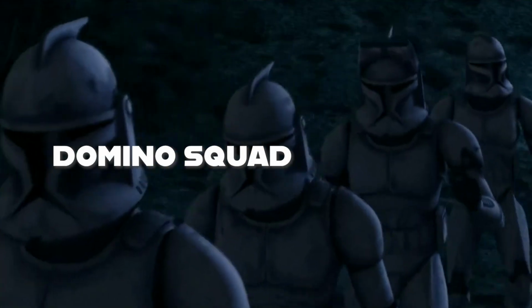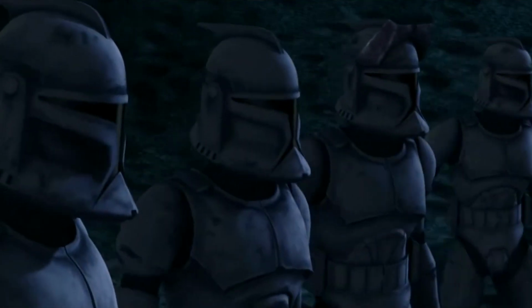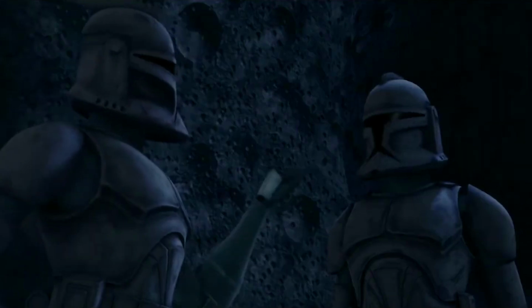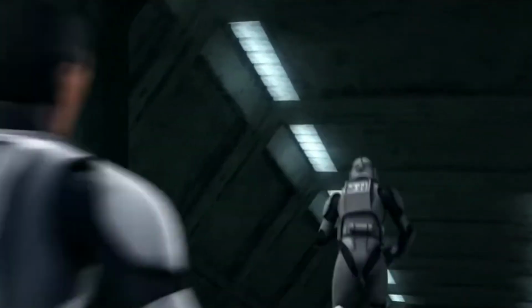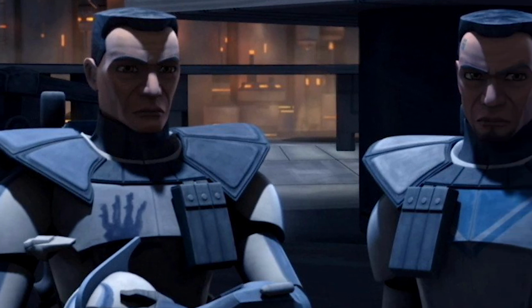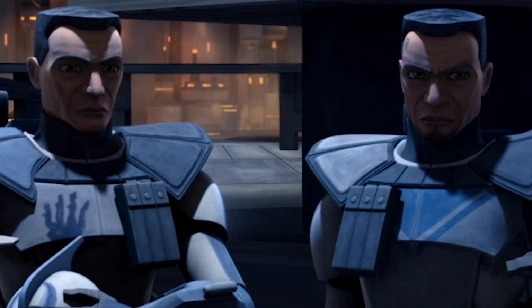Next, we have Domino Squad, who were first seen as cadets training on Kamino. The squad consisted of Heavy, Cut Up, Droid Bait, Fives, and Echo. After completing their training, the group was assigned to an outpost on the Rishi Moon. A Separatist assault on the base claimed the lives of the majority of the squad, with only Fives and Echo surviving the ordeal. Due to their bravery, the 2 were incorporated into the 501st Legion.